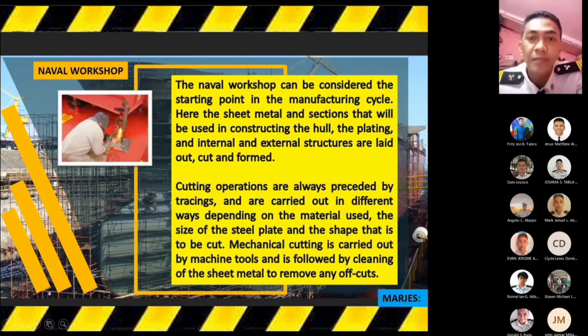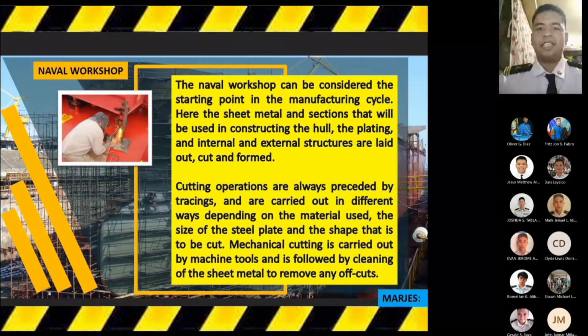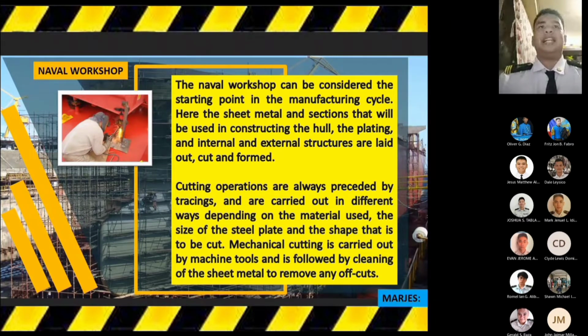Now may I call on Midshipman Marjes? Good day everyone, my name is Marjes Angelo and this is my report: the Naval Workshop. The Naval Workshop can be considered the starting point in the manufacturing cycle. Here the sheet metal and sections that will be used in constructing the hull, the plating, and the internal and external structures are laid out, cut and formed.